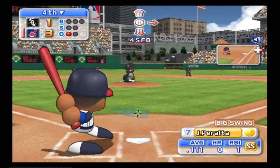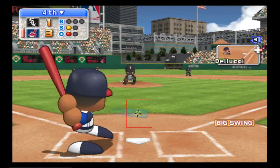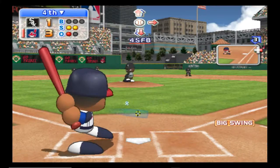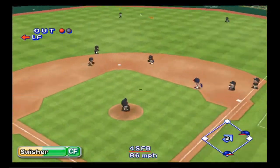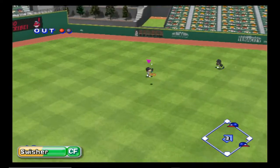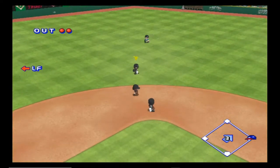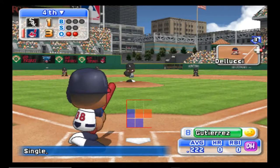So now, Jhonny Peralta's up. He struggled. He had one nice hit at the beginning of this series, Cleveland's first run of the year. Hasn't gotten a hit since then. And that will continue as Swisher is over to make the play. Two down here in the bottom of the fourth.